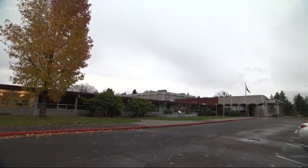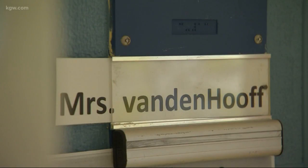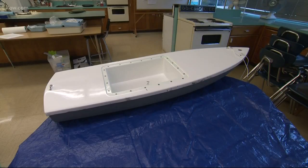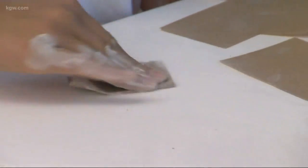It was just one of those things where I saw the boat and I thought, this needs a real special education program attached to it. Welcome, you guys. Sit with your boat groups. I'm Heidi Bondenhoop and I teach 6th and 7th grade science. We're going to be working on different aspects of putting this boat project together so the boat's ready to hit the waters in a couple weeks.